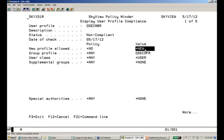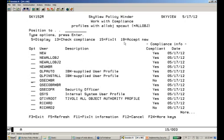So you can do a couple things with this. If this is truly perhaps a new administrator, you may want to do something called accept new. And basically that's just going to add that profile into your baseline of profiles that have All Object. And so you can look at that list to see who has All Object, and that would now be included, and it's not going to be out of compliance anymore.